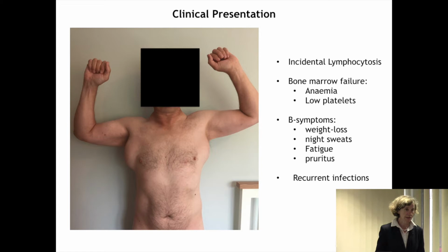We do this routinely in the laboratory, so the GPs don't even request the test. We just see that there's a high lymphocyte count, then we usually ask for a repeat sample a few months later, and then we do the flow cytometry. And so that's how the GP then diagnoses the CLL.